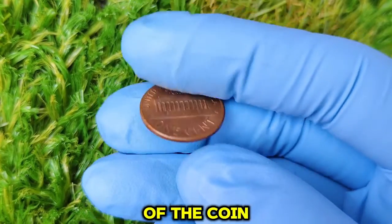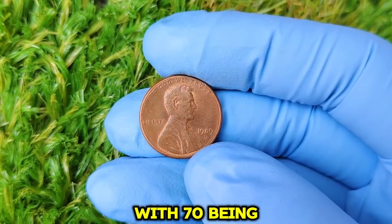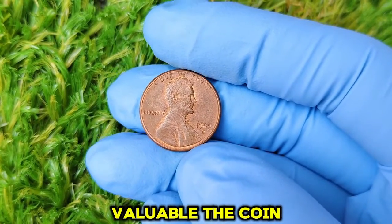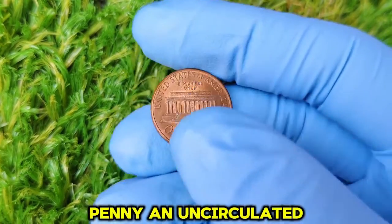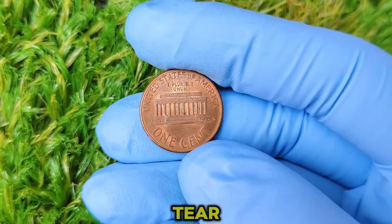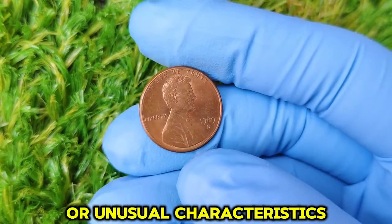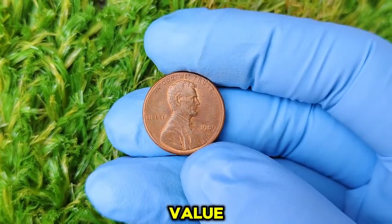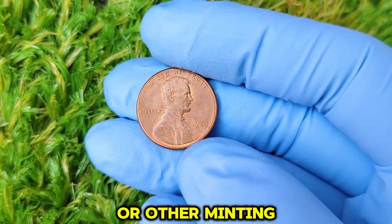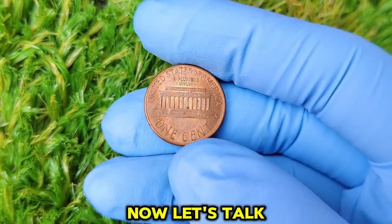First, the condition of the coin is crucial. Coins are graded on a scale from 1 to 70, with 70 being a perfect specimen. The higher the grade, the more valuable the coin. A 1989D penny in uncirculated condition can be worth significantly more than one that has seen heavy wear and tear. Additionally, error coins, such as those with misprints or unusual characteristics, can skyrocket in value. For example, a 1989D penny with a double die or other minting errors may attract serious collectors willing to pay top dollar.